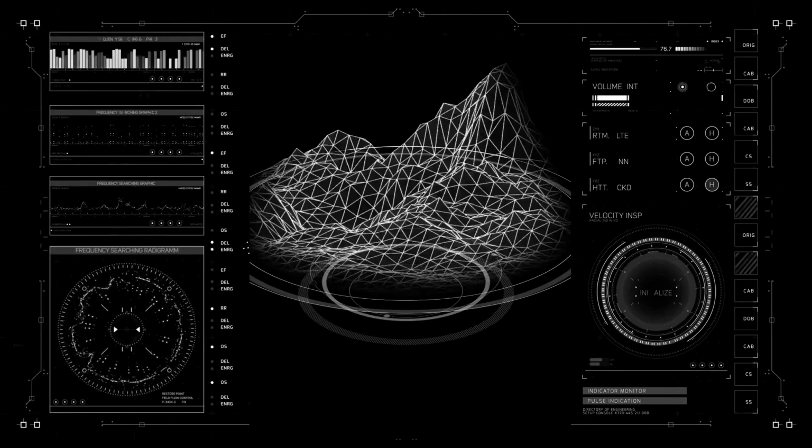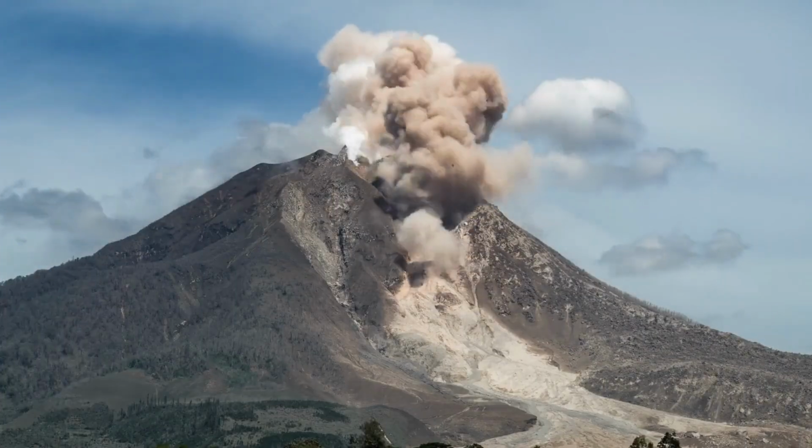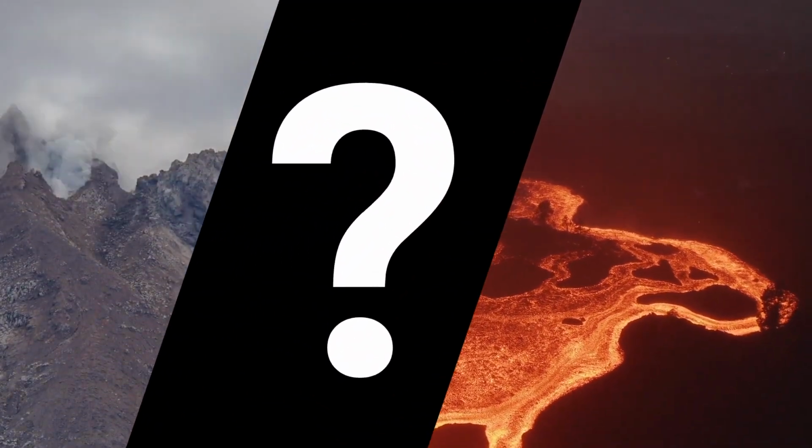Experts say a massive eruption like the last one is an unlikely scenario. We're more likely to see eruptions of steam and hot water or lava flows. When and with what force it will wake up remains a mystery to scientists.